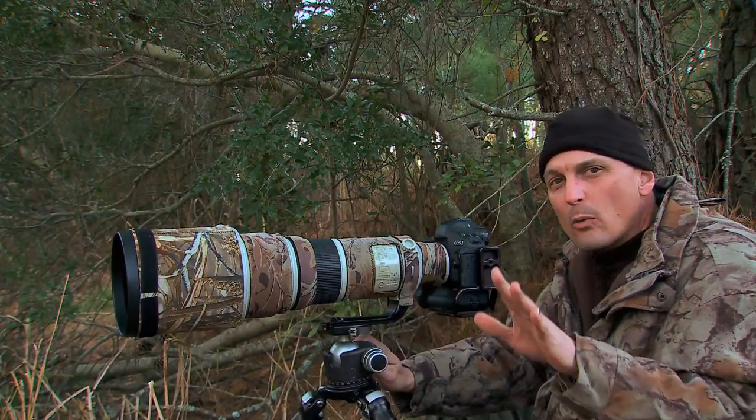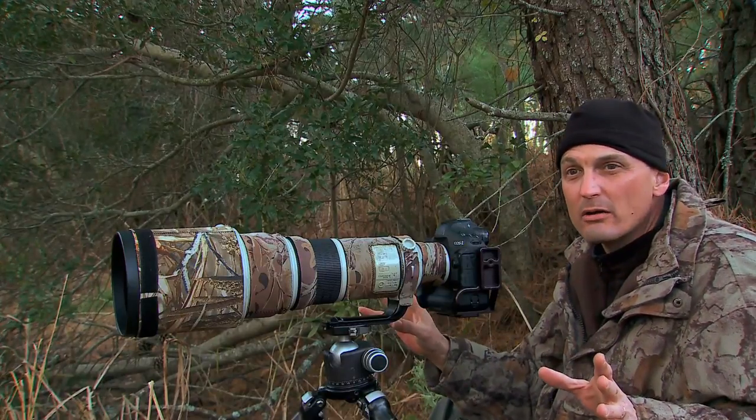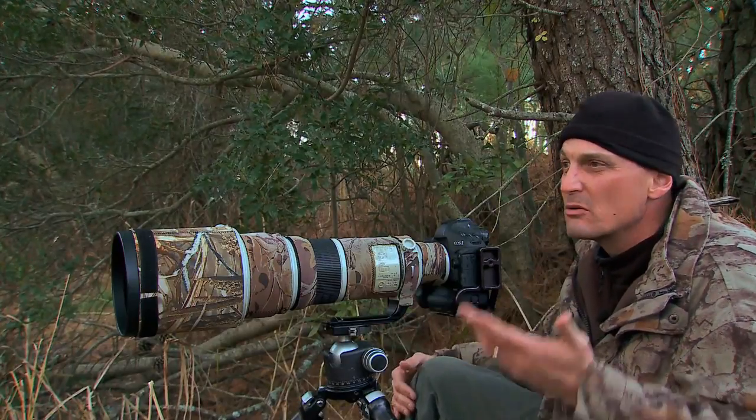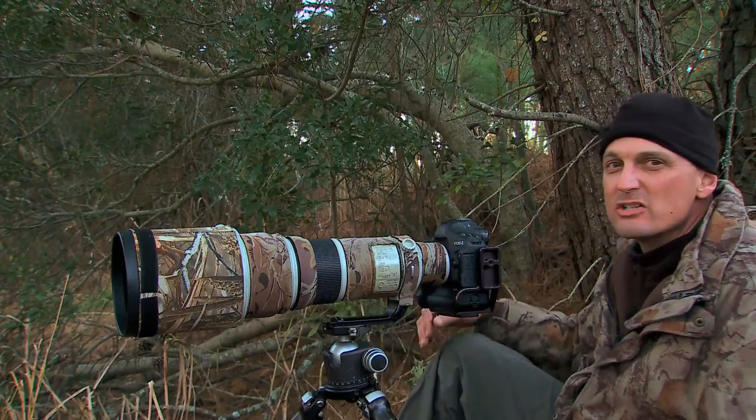Light's falling. I want to go ahead and take this opportunity to move out to an area that has a little brighter light. I can extend my shooting time. Who knows, might find some deer, we might find some other ducks sitting out in some of these open impoundments. So let's get out of here and see what else we can find.